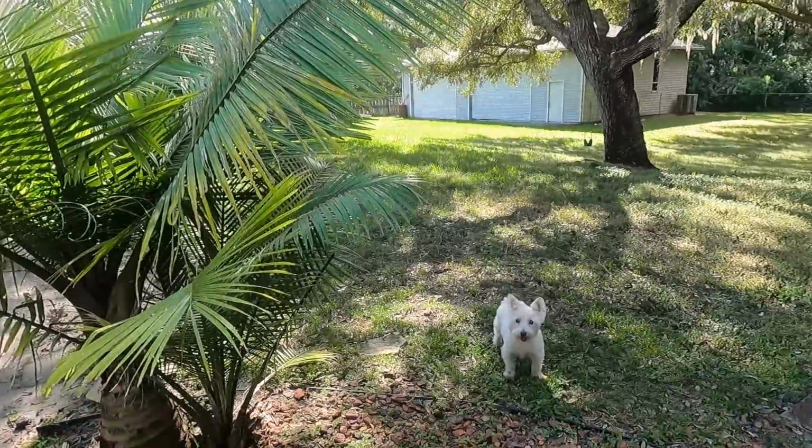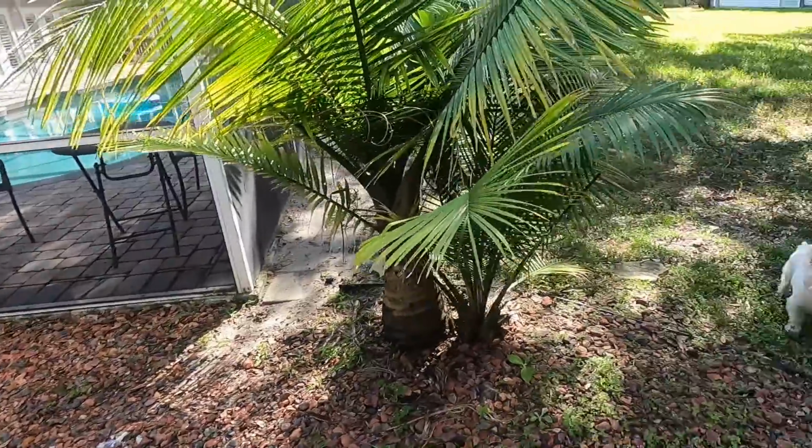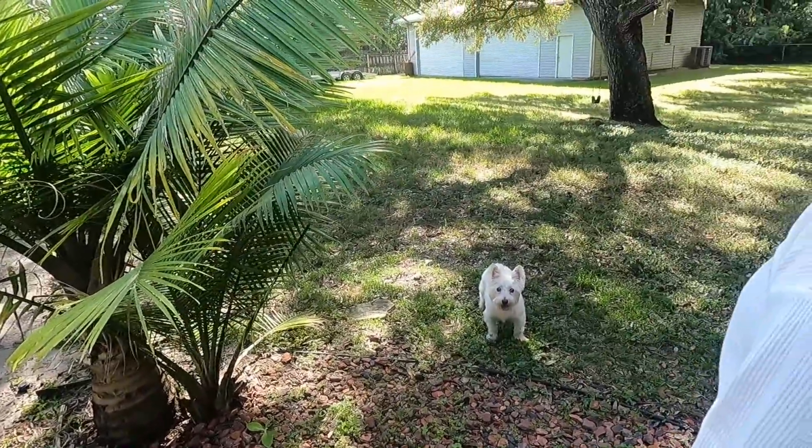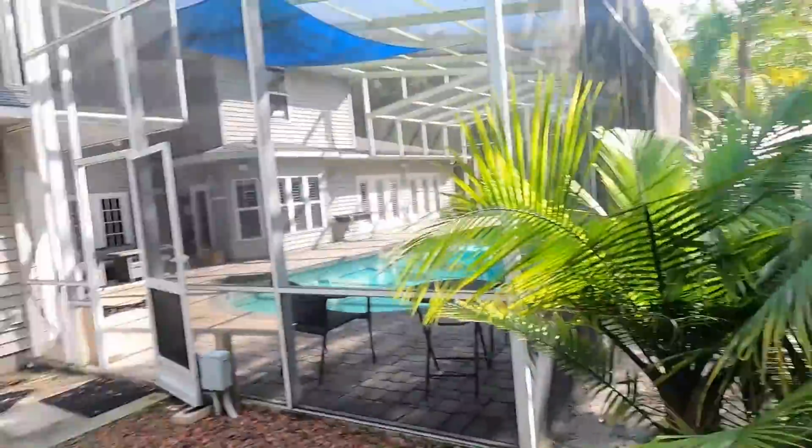Normally he just grazes through the yard, and he does enjoy some yard trimmings. Luna does not enjoy yard trimmings as much. No. She's got the little hitchhiker hole over in there. Oh yeah, she does. Well, we'll let him tear it up. Be doing some car stuff here soon.